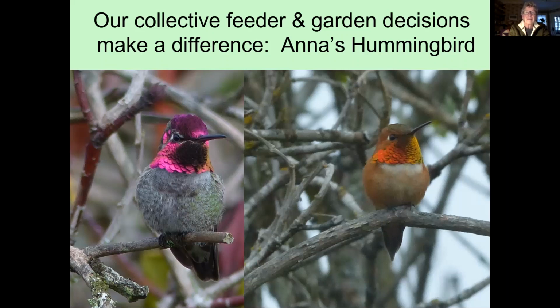And then the Anna's is basically a bird that moved from California up here to the Olympic Peninsula, and actually even farther north. You find it on Vancouver Island as well. It's able to overwinter here because so many people have hummingbird feeders and so many people have different plants that bloom at different times of the year.